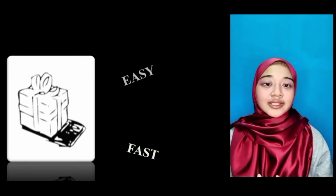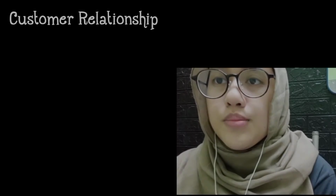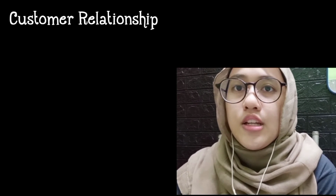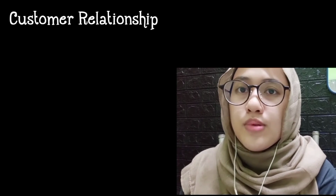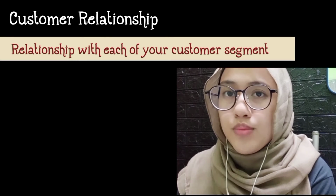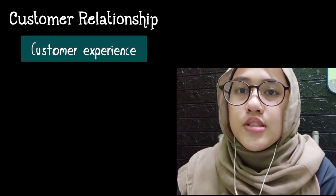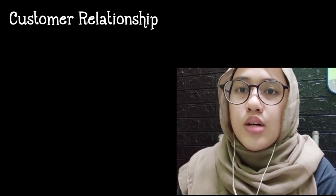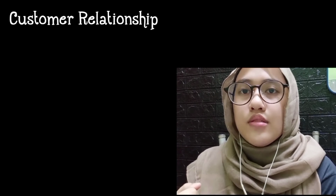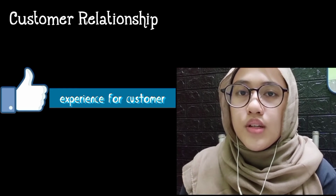They can even customize their own card if the existing design does not suit them. Customer relationship is an important component of the business model canvas or BMC, since it specifies the kind of relationship you have with each of your customer segments. Customer experience is strongly influenced by the ties you have with them. It's up to you to mold that and provide the best possible experience for your customer.